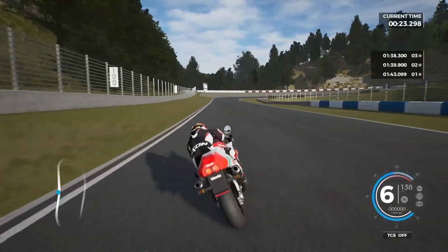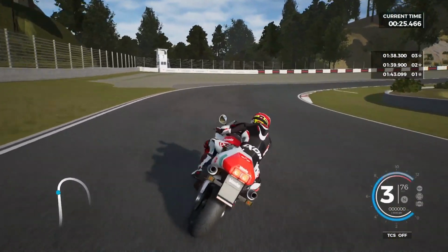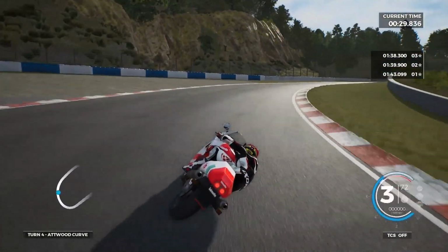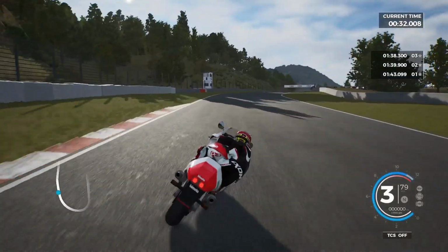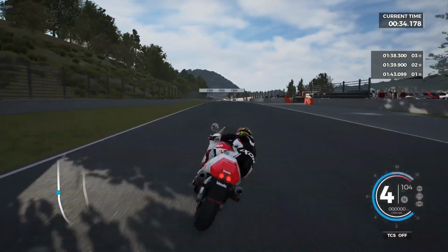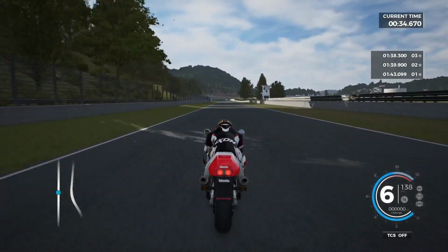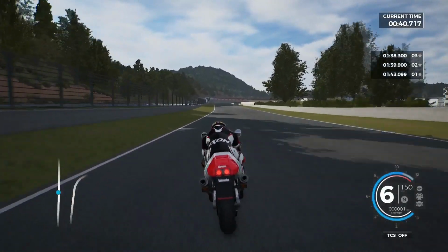Let's see what the brakes are like. Again, slowing it down. Get it turned in. Let's see if we can push. Ooh, that wasn't the greatest, but I will take that. Just got to try and master these slow corners.